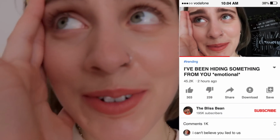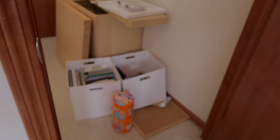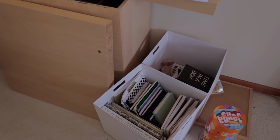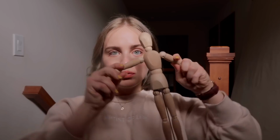So I have a secret to show you guys. I've been hiding something from you. After I did my room makeover, I just pushed a bunch of stuff out in the hallway that I did not know what to do with, and I just have not done anything with it since then. And my family, bless their hearts, have not complained about it. I have even added stuff to that pile over the last few months, so I'm finally gonna face it.